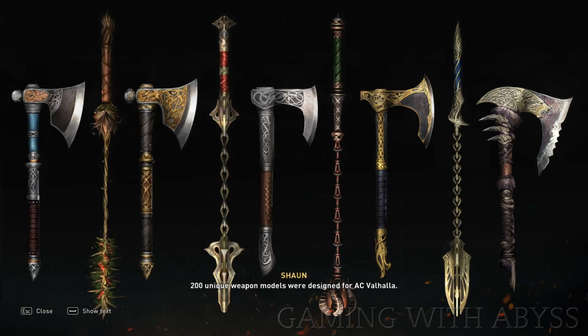200 unique weapon models were designed for AC Valhalla. After thorough historical research, modelling artists had the difficult task of designing realistic but spectacular weapons. Talk about a brain twister. Well, that's a good name for a weapon, actually. The flail was also added to the arsenal as a unique form of weaponry, even though flails weren't used by soldiers in battle but by peasants during harvest.